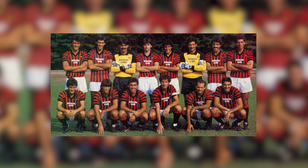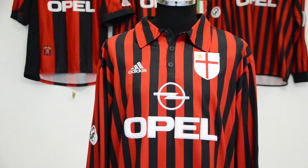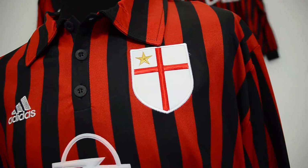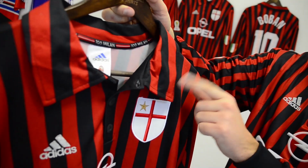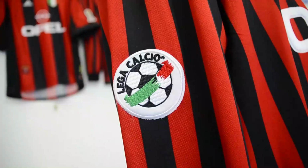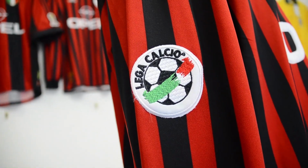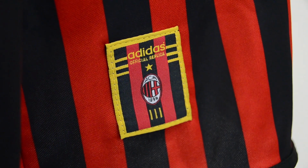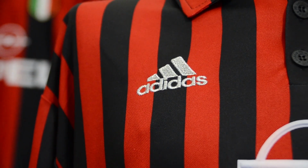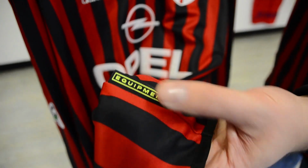Prior to this shirt, it had not been since '85-86 that Milan had worn stripes similar to those of Kilpin and Co. Just like that first ever shirt, the 1999 edition features the flag of Milan as the club crest, together with a big flappy collar. The Scudetto shield was shifted to the left sleeve with a Lega Calcio patch on the right sleeve. Even though this is a match-worn shirt, it still has a patch on the lower front that says official replica. The difference between the match shirt and the replica though is this equipment tab on the lower left side.